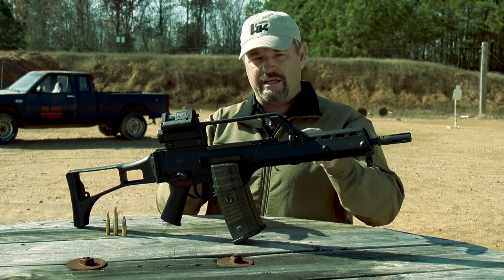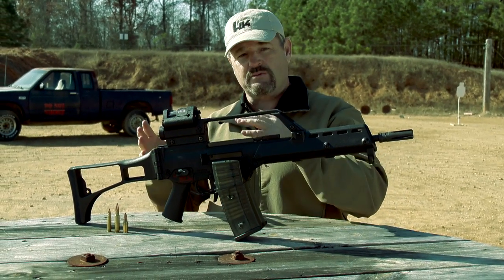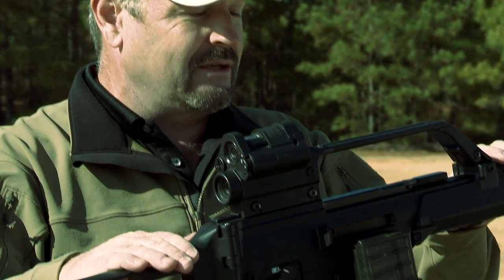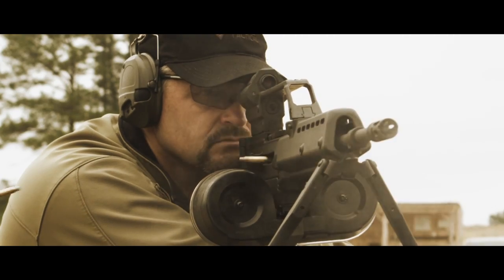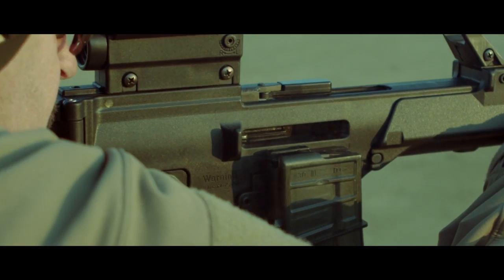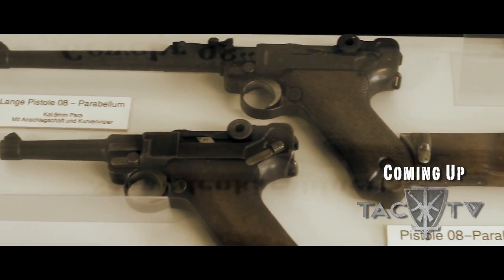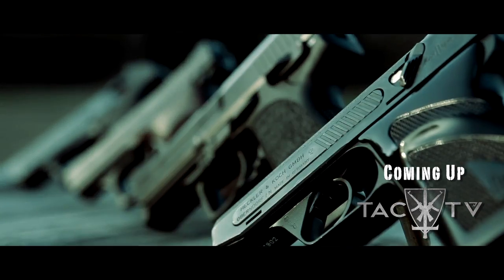HK also offered the G36 as the XM8, which was the ill-fated attempt to field a replacement to the M4 and M16 in US service, and recently the Magpul Masada, now known as the Bushmaster ACR, is essentially the G36 in a different format. The G36 has proven to be a very reliable platform and has been the mainstay of the HK 5.56 lineup for many years, and I'm sure that will continue for many years to come. All right, it's time to head back to the museum and check out some of the world-famous Mauser and HK weapons displayed there.